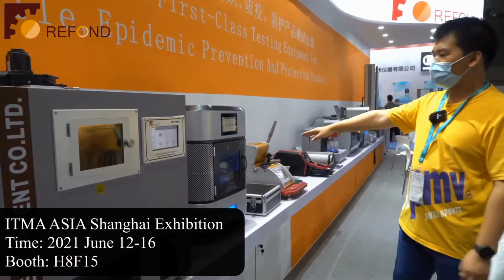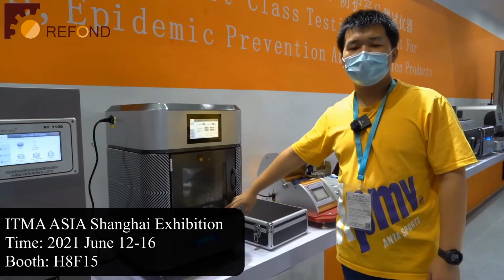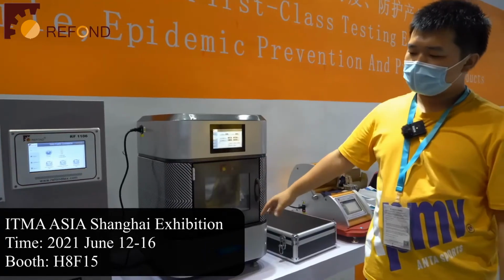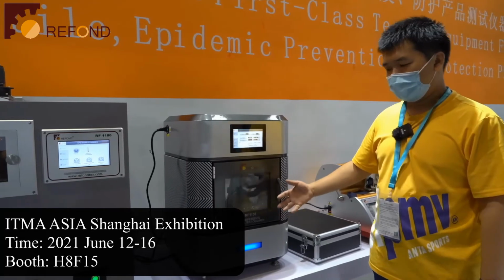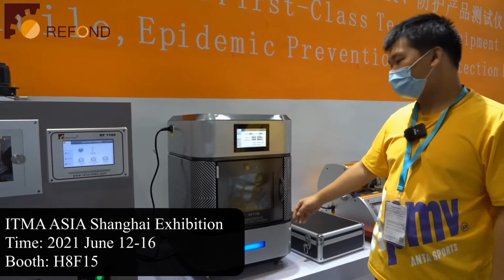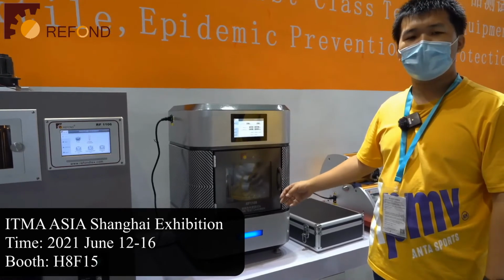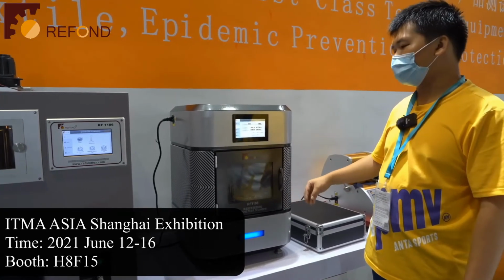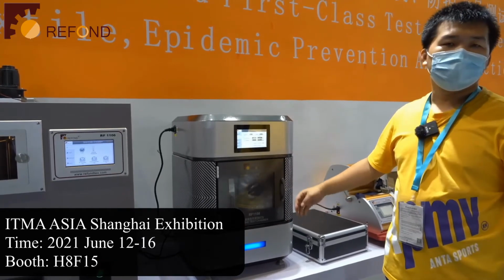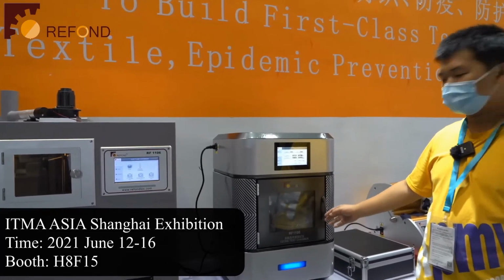And next in the line, we also have the ozone test chamber. This is for the testing of colorfastness of the fabrics to ozone. The ozone is also a very common contamination in the atmosphere. It is also a very strong kind of oxidant, which can cause the dye in the fabric to change color.